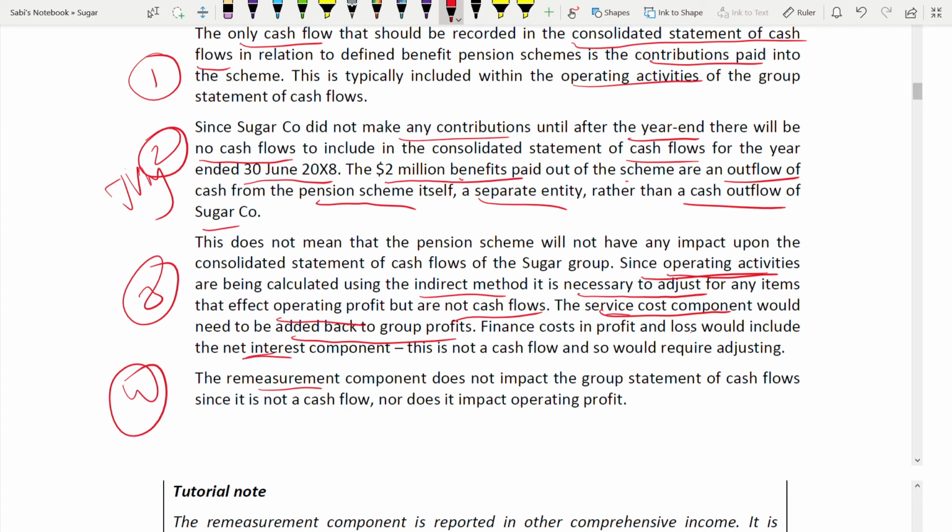So net interest is in the finance cost in profit and loss. It includes the net interest. This net interest component is included in the finance cost only in the profit and loss. This is also a non-cash item. It's not a cash flow. So this also requires adjusting. You have to add it back. Same like service cost. So service cost, net interest, you have to add it back. They are non-cash flow items.